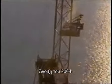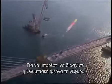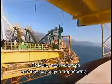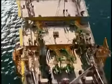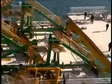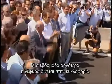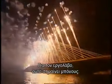Spring 2004. The new deadline of early August is fast approaching. If the Olympic flame is going to cross the bridge, all the deck segments must be in place. In May, with time to spare, the tack lift transports the last section of roadway from the staging area to the bridge line. The contractor's efforts pay off. Greek authorities see the Olympic flame cross their spectacular new bridge. A week later, the bridge opens to traffic, 4 months ahead of the original deadline. For the contractor, it means a bonus for opening early.